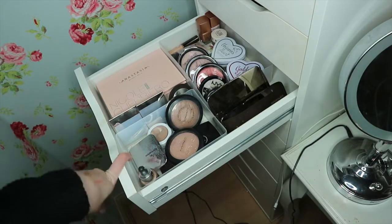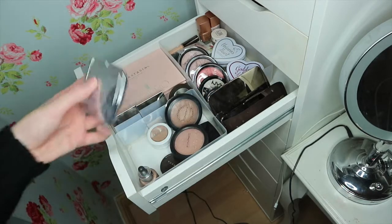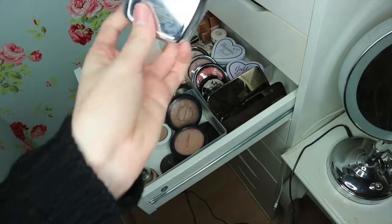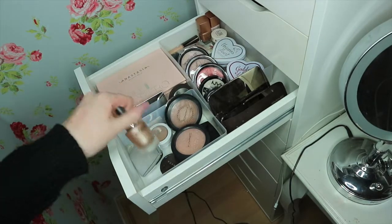And then in this box here I keep my everyday ones, so I have a couple of MAC ones, Chanel, Colourpop, Becca, Hourglass, which this is literally like my everyday highlighter. It's so nice. It's the ambient strobe lighting powder in Euphoric. I love this so much. And then just the iconic illuminating drops.